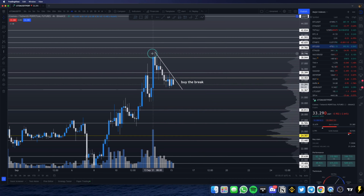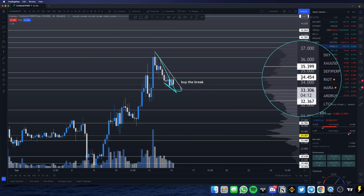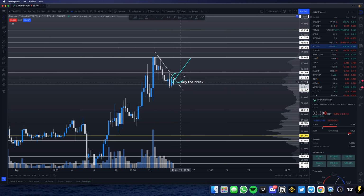So at the moment, Atom is forming this sort of falling wedge right now. Remember, market moves in phases of expansions and consolidations. At the moment, this is your consolidation, so you're going to want to mark down this level at 34.45-ish, and you're going to want to buy the breakout of this level, right? Just buy the breakout or buy the bullish retest, as I've shown you previously in the two previous examples, right? When you got the perfect retest.